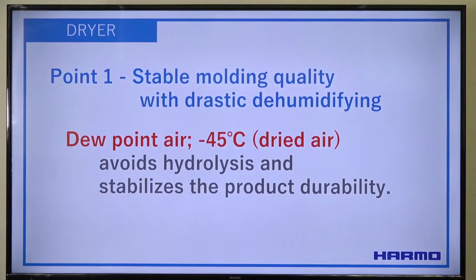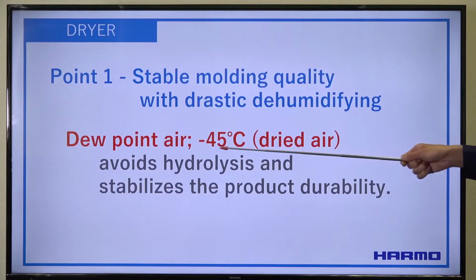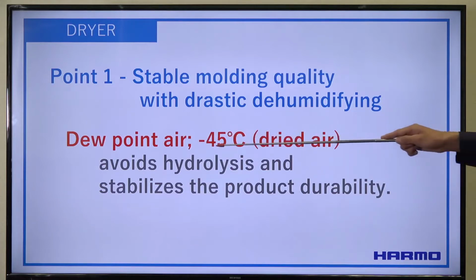By using HARMO's dehumidifying dryers, low dew point air of minus 45 degrees Celsius avoids hydrolysis and stabilizes product durability. The lower the temperature is, the more dried the air is, as you know. A low dew point of minus 45 degrees Celsius is about the coldest temperature in the North Pole, which means a low dew point is very dry. By injecting such dried air into the dryer as hot air, drastic dehumidification is possible. By making moisture content stable, it's possible to minimize dimensional error.